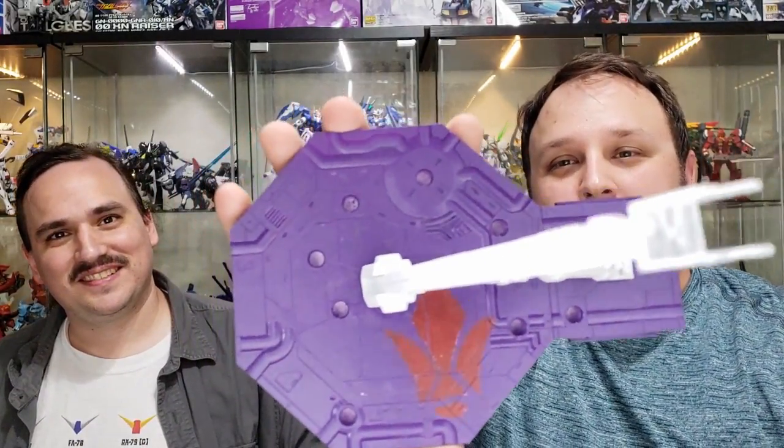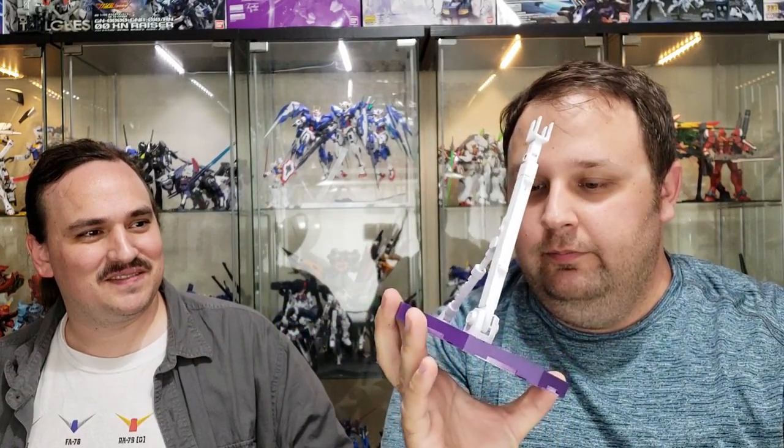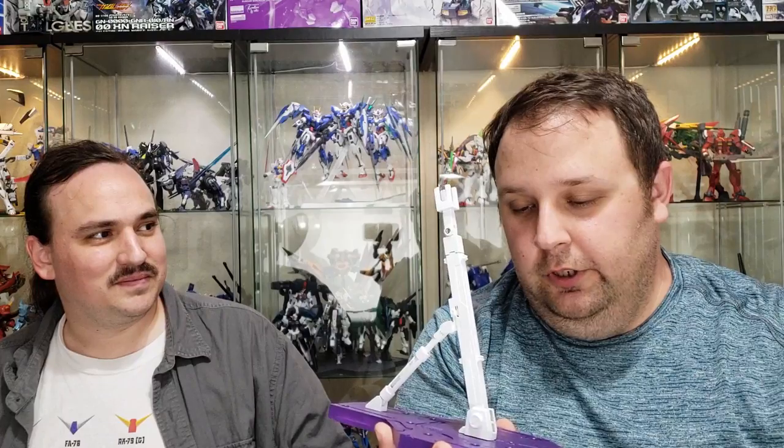Oh, I didn't even show off the custom base. Yay for purple. And the Technodon little fleur-de-lis like thing that they have. Well, it's technically an iron flower. I was trying to think of the word. Oh my god. Symbol? Logo?